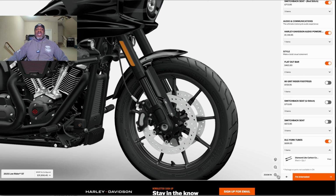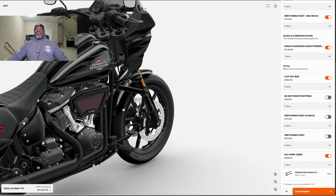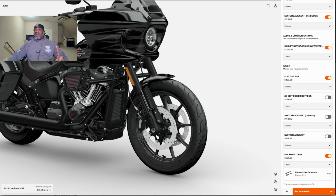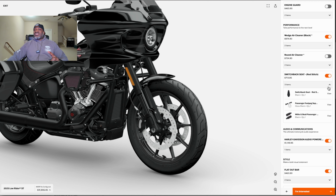I would take these rear foot pegs off. They come with the forward controls, but I would take them off. I don't need them. Oh no, I think they come with the switchback seat. Let me go back real quick. And that's another thing I like about this website. It tells you what the kits entail. So you get the switchback seat, which is right here. Then you also get the passenger foot pegs and the Willie G Skull passenger pegs. I would take those off, resell them, whatever the case would be. I wouldn't use them. I don't ever have a passenger.